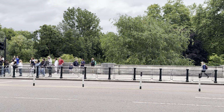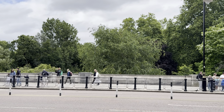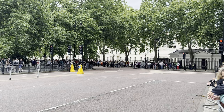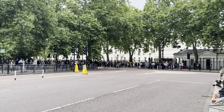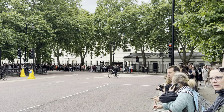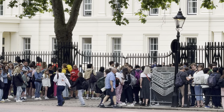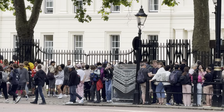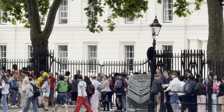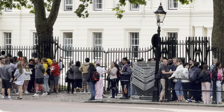So right ahead of us is St James's Park. It's a glorious royal park with a beautiful lake in the middle of it. So I'm wondering whether to get closer to the gate or to wait here for the guards to march past. Now they should be leaving within 5 minutes or so.